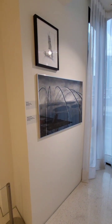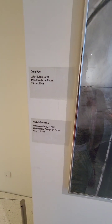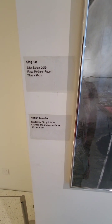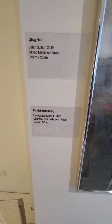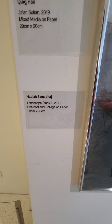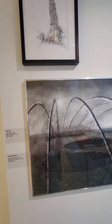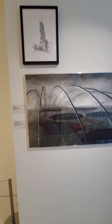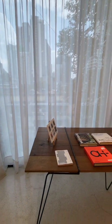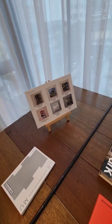And then we come here and we get to see two pieces. One by Ching Hao, it's Jalan Sultan 2019, mixed media on paper, 29 centimeters by 20 centimeters. And the other one is done by Nadia Bahamadaj, landscape study, 2010, charcoal and collage on paper. So the first one is by the first artist that you had me read, and the second one is by the second artist.